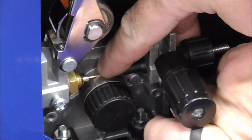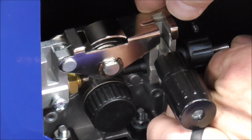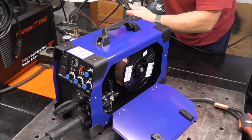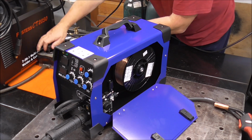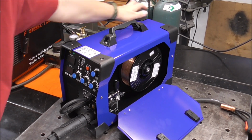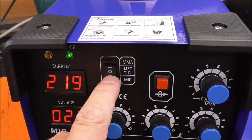Push it into that. There we go. We got it started. There. Let's get this thing plugged into 240 volt power. That and that. I'm just going to snap the switch on the back. Okay, we'll switch our switch down over into MIG mode.